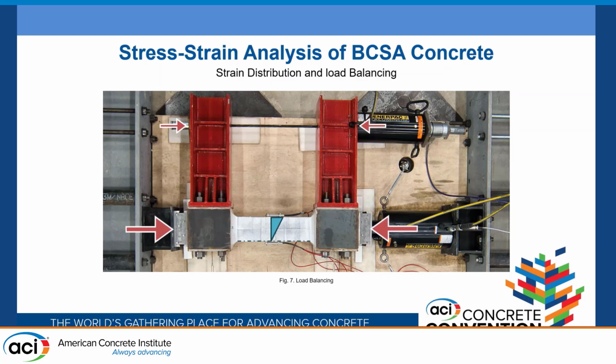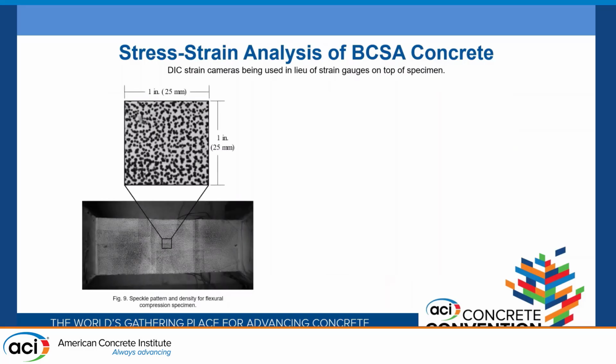By balancing these loads, if we increase this load here, we move our neutral axis down and we move our stress linearly up. If we increase this load up here, we move our neutral axis up and increase the slope of this strain distribution. By balancing those, we're able to keep the neutral axis here the whole time by using strain gauges attached to each side of the specimen. But we also have a virtual strain gauge from the top down on the specimen by looking at the top, so we should have a linear distribution of strain through here.